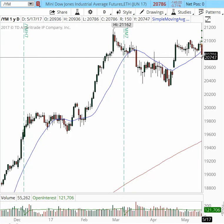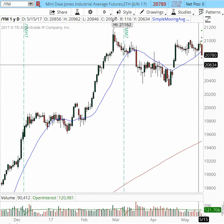The key here is the weak consolidation at the 750 level. A weak consolidation at the 750 level can take the price back down into the 20,600.